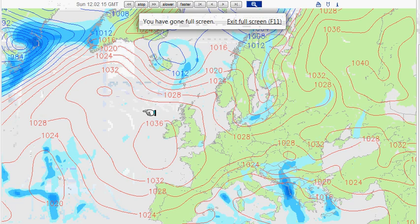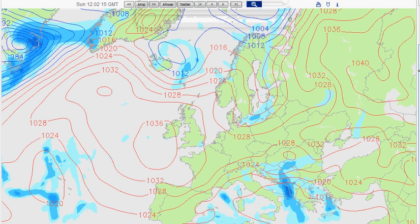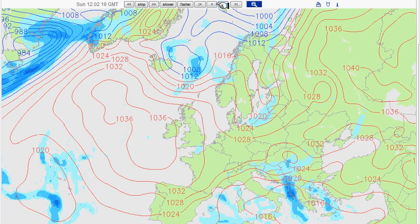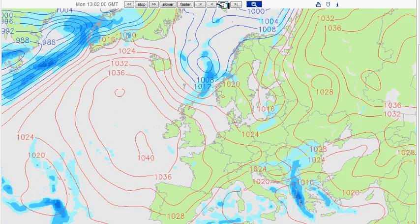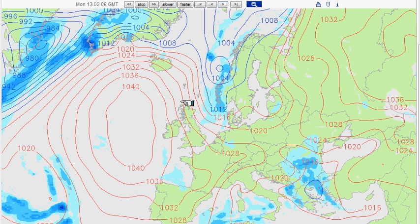Well, let me show the charts for the coming days. These are the charts from weatheronline.co.uk. And the time is up here in the top left hand corner. High pressure looks still dominating things on the forecast, but as we go through these time periods, you'll notice that the high is still there. But just look what happens by the time we get through into Monday and Tuesday.